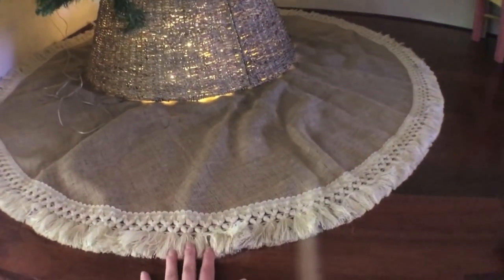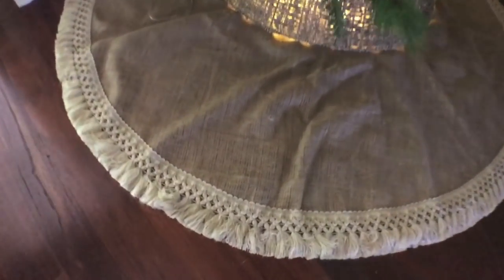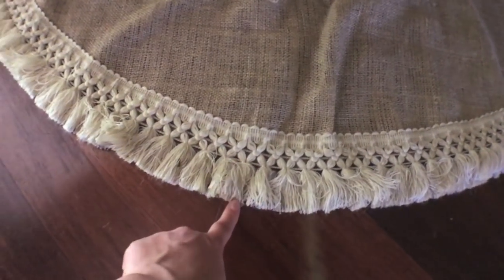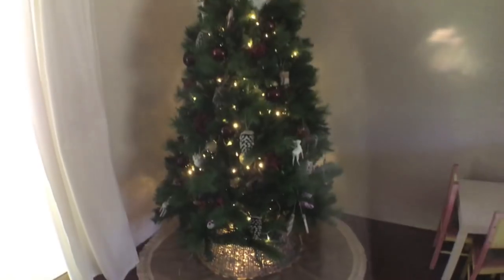And then this tree skirt I've had for a few years now, it is from Etsy. I don't believe that the seller is still on Etsy, but you can find really similar tree skirts. So you just need to look up burlap or hessian tree skirt and you'll find something similar. I really like the fringe around the outside. That's my favorite part of the tree skirt. So that is the tree.